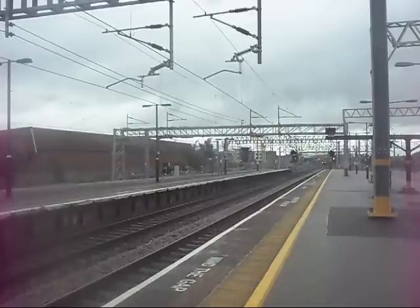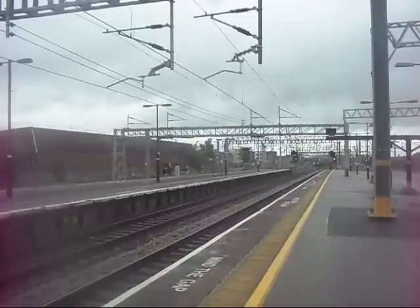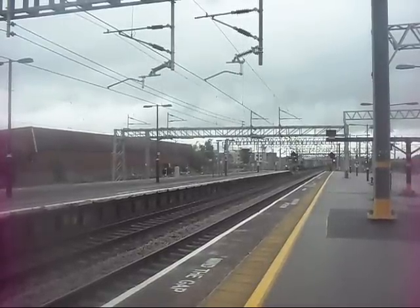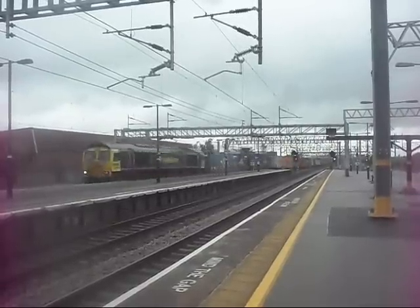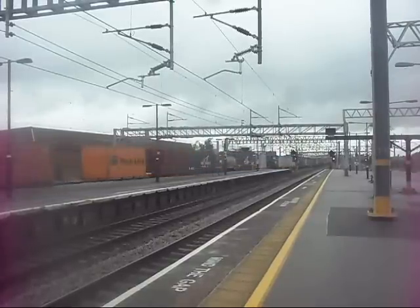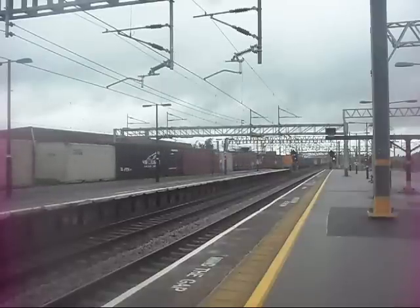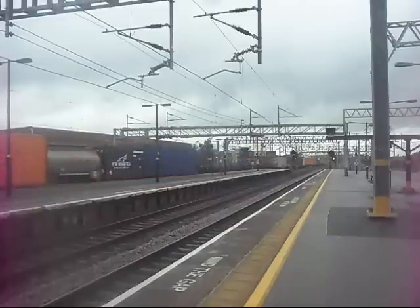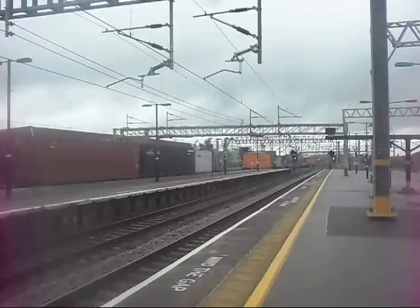Second piece of freight today. This should be the 4L75 from Crewe Bassford Hall to Felixstowe. Freightliner shed in attendance. And that is 956. Sorry, my apologies, that is the 4049 through Bassford Hall to Southampton.